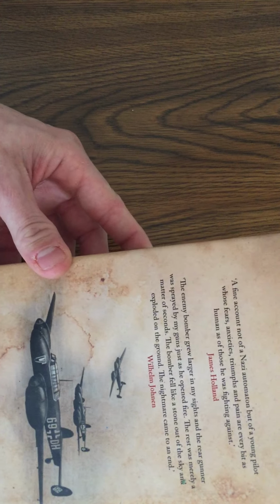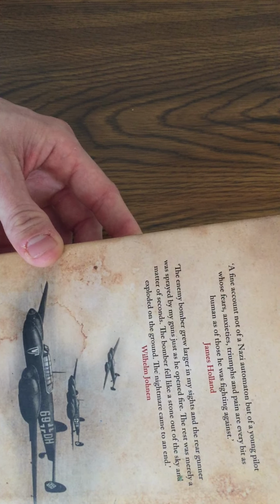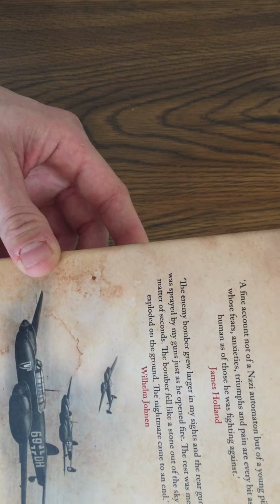I'll just read the back for you as well. It says, a fine account, not of a Nazi automaton, but of a young pilot whose fears, anxieties, triumphs, and pain are every bit as human as those he was fighting against.